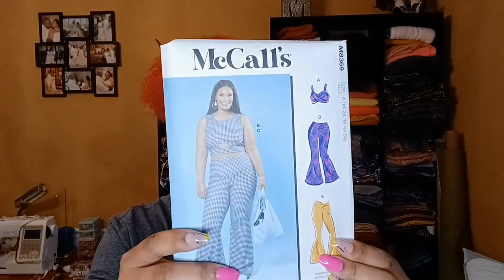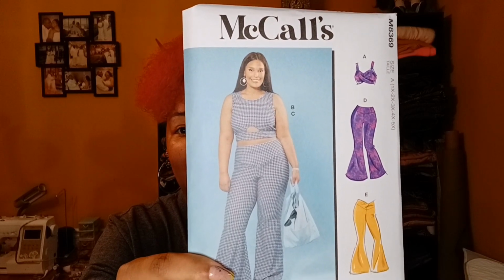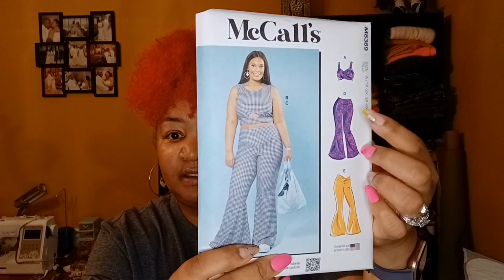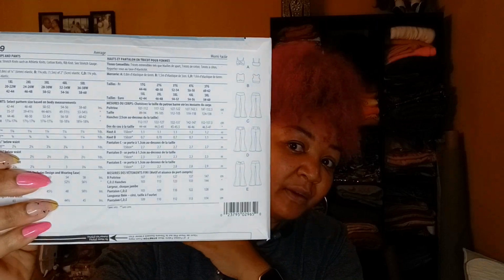This other one is super cute as well, and I can't wait to make it up. I actually want this to be one of my sooner makes. This one here, McCall's 8369. All right. And, oh, I just love everything about this. I love the bell-bottom look. I'm sure I'm going to have to shorten that. But the views I'm interested in are the views that the model is wearing. So D, the pants here, and then B, this top here. Here are the line drawings.